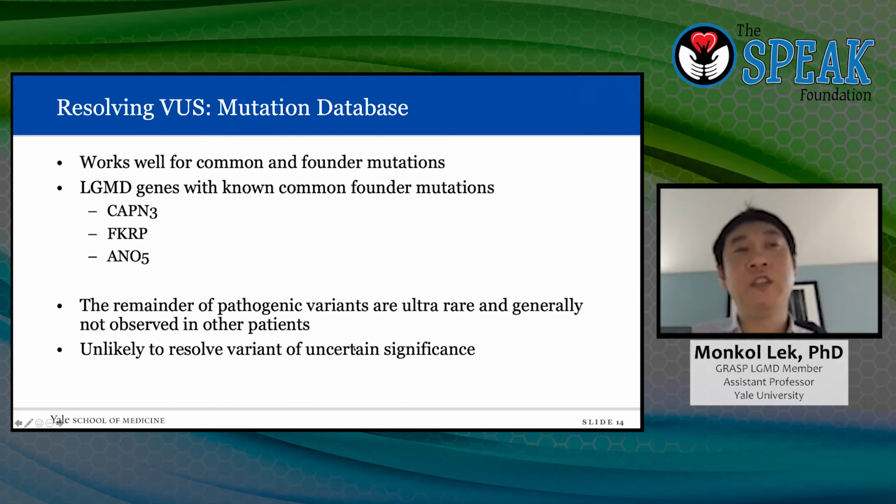But one thing to note is the remainder of pathogenic variants are ultra rare and generally not observed in other patients, or very few patients. And so then you've got to think about the probability of that person being discovered in a genetic study where they're actually reporting to one of these mutation databases. And so those two things happening is very unlikely. So not only in the space of neuromuscular diseases, but other diseases like cardiomyopathies, they found out that it's unlikely to resolve a variant of uncertain significance.